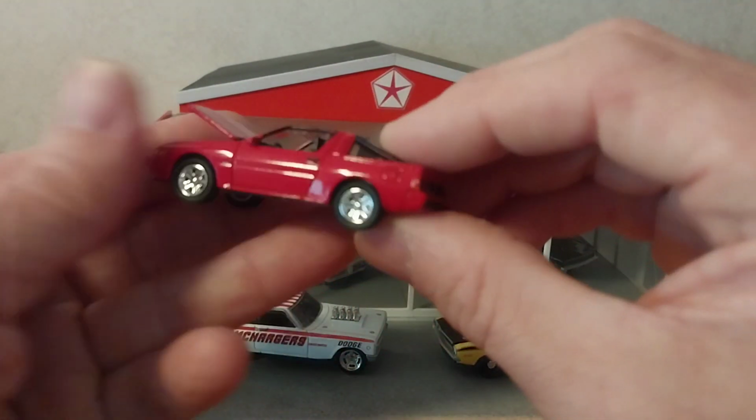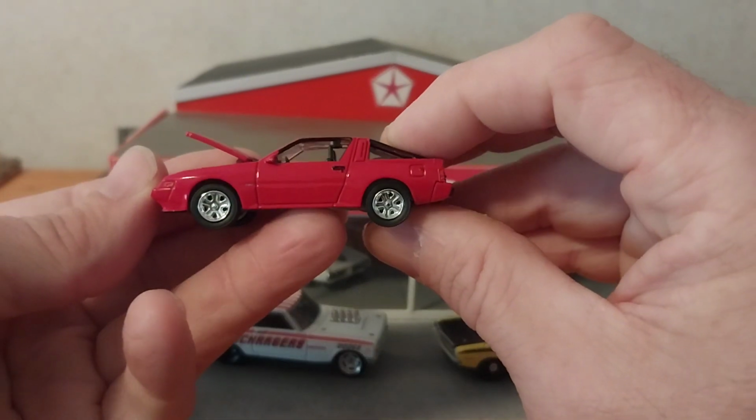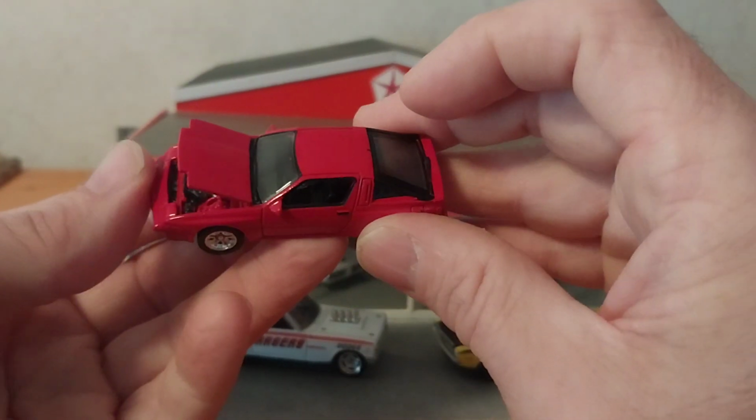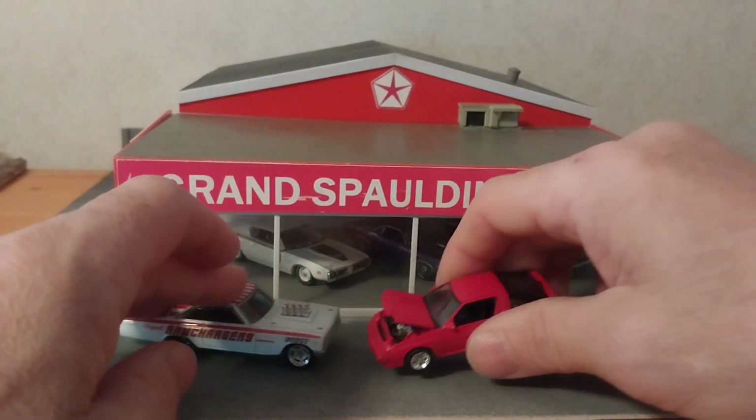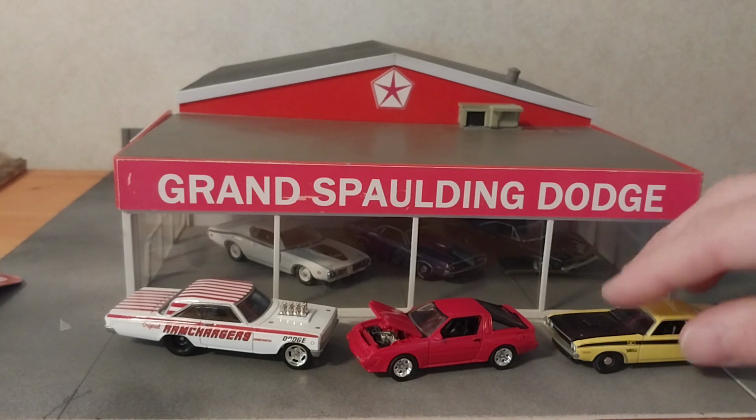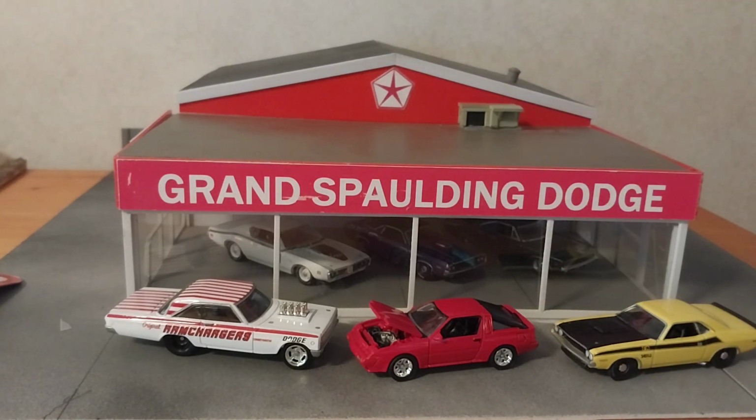All right. So there he is. Your 1986 Chrysler Conquest, Dodge Conquest, whatever you want to call it, from Autoworld. And then the Challenger there is from Autoworld. And then there's the Ram Chargers. That was the last car we unboxed in the Philippines, I believe. And we brought it back to show you guys at the dealership. And he will be a permanent resident in our showroom. As soon as we get the dealership fixed back up, I'll do another video on it. And we'll bring it back next week whenever we're doing the video on the 74 Challenger Rally.